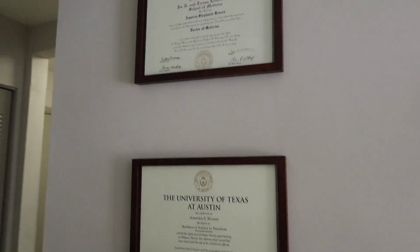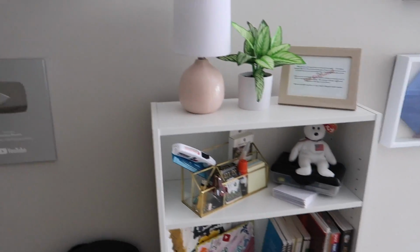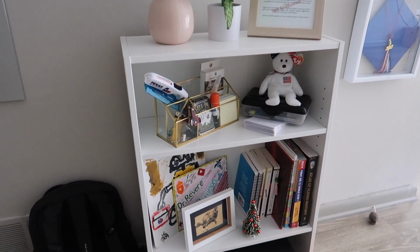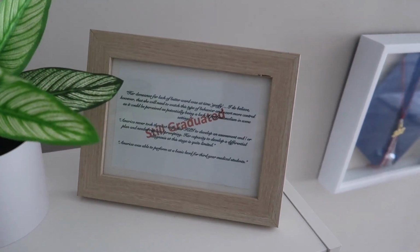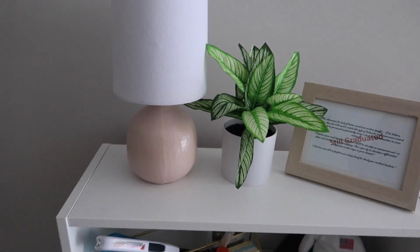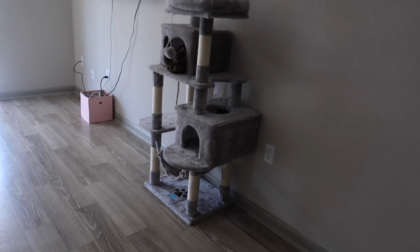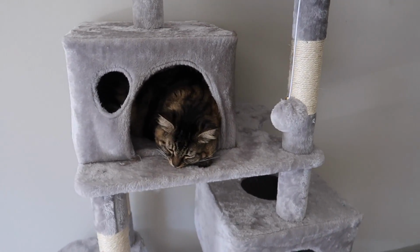My diplomas and awards. And this is a whole bunch of really important books and paintings and whatnot from my fans. This is a really cool photo because it's my worst evals from third year. But guess what? I still graduated. And then a little cool lamp and plant, more cat toys lying around the floor. Over here, you can see Calyx in his natural environment, sleeping as he does.